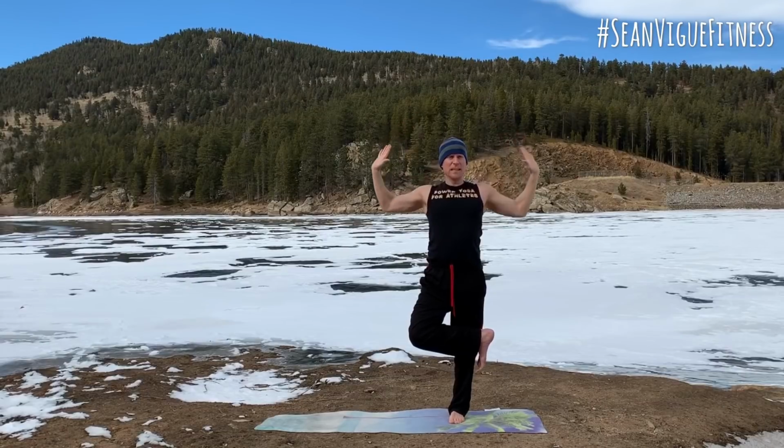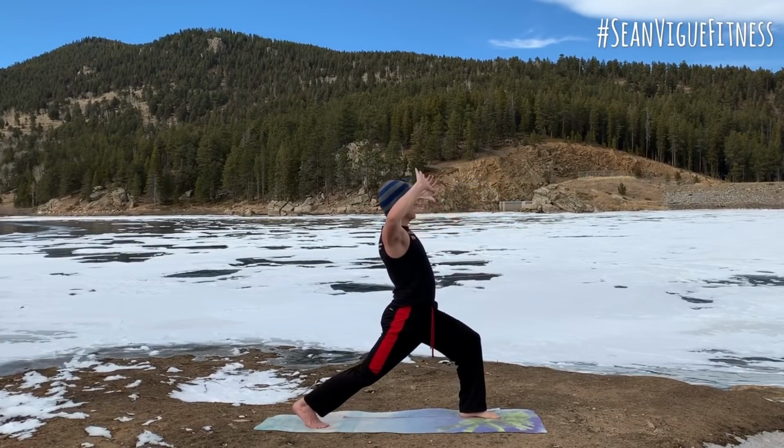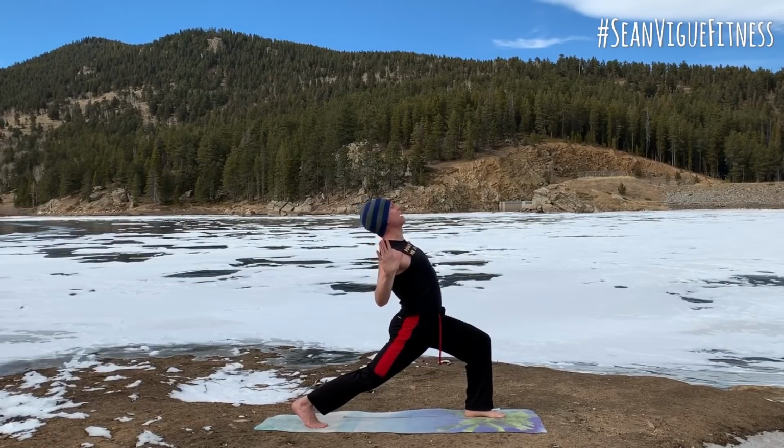We're going to open. Keep that cactus arm. Right foot back. Lunge with the cactus arms. Open the breath. You let that breath flow and your day shall be mighty. It shall be focused. It shall be energized.